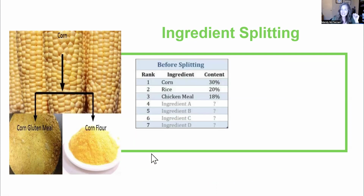Now, if we look at this example, based on AAFCO's 25% rule, this pet food would have to be called corn and rice dinner for dogs. Would you want to feed that to your pet? Most folks wouldn't, because we want to feed our pets an animal-based protein. So pet food companies know that. So what oftentimes they have done is they will split the ingredients. So note the first corn is the number one ingredient at 30%, and then of course rice at 20, and then the chicken meal is at 18.